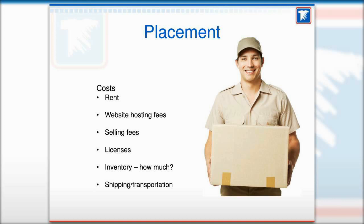And if you're going to be selling shirts through distributors, through other stores or other sites, you're going to need an inventory. So how much do you want to print ahead of time? That's going to take up some costs too. And of course, shipping or transportation costs. If you're selling online to consumers, you're going to have to ship to them. Or if you're selling to other stores, you're going to have to ship to them. Or if you're going to drop them off, if it's local, what have you.